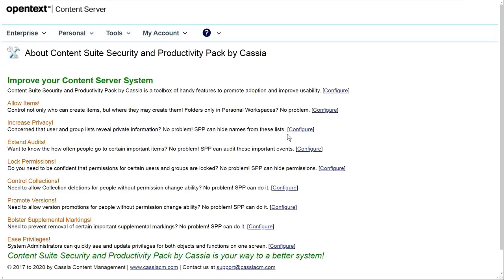Some of you may already know this, but Content Suite comes with a great tool right out of the box to secure your information architecture. That tool uses something called supplemental markings. The Cassia SPP can be used, you guessed it, to make this tool even better. If you're interested, all you have to do is ask.